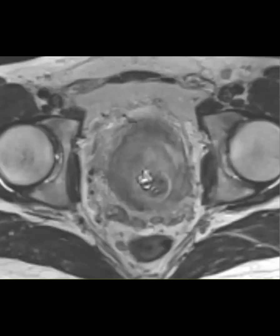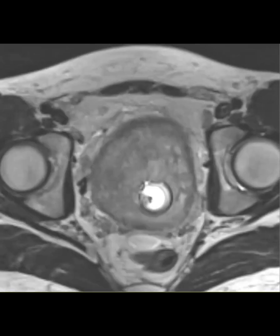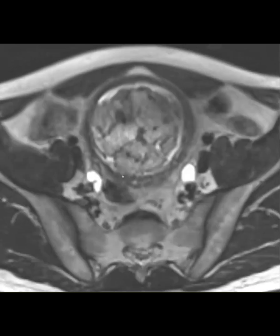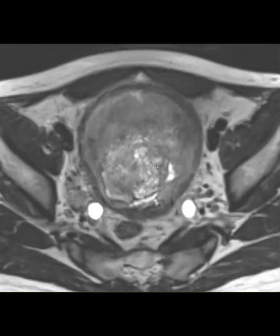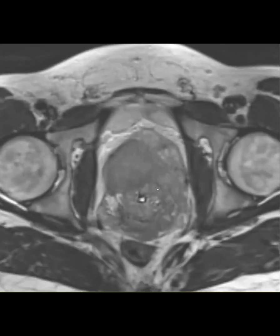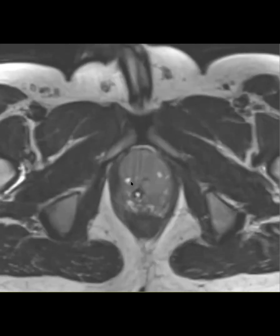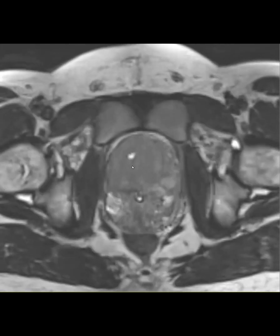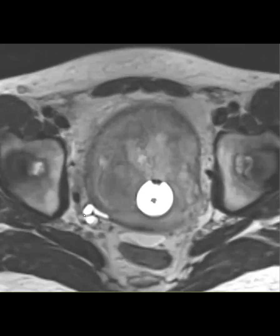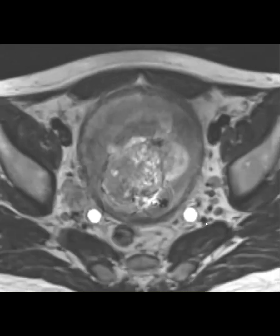Okay, so this first case is a 19-year-old patient who had this, you can see they have bilateral hydronephrosis. They have this large, bulky bladder mass. And it's also involving the prostate. It's bulging the prostatic capsule here, extending beyond the bladder. And then there's also some large lymph nodes, like for example, this pelvic sidewall node.